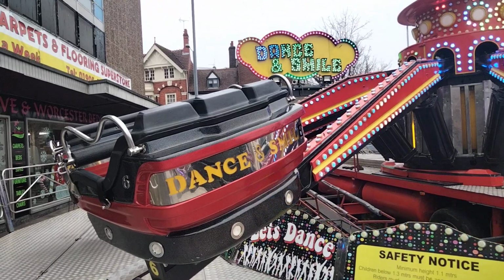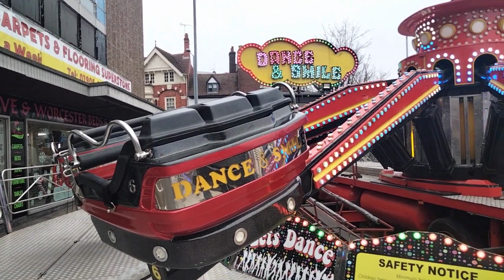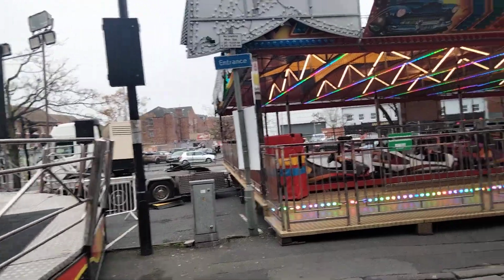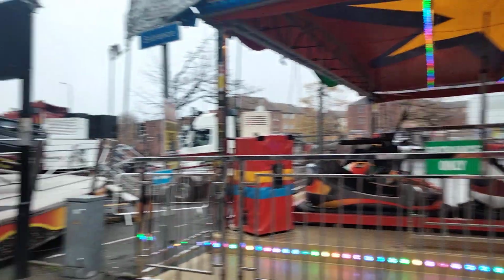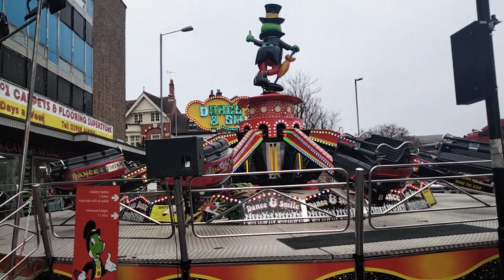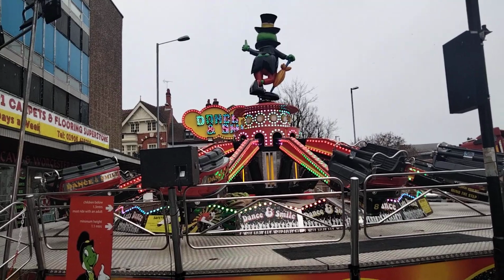Dance and Smile. Really good set of frogs, this one. I'm not saying it's any better than a lot of frogs you get around the country, but when you've got operators like this who know how to run a set of frogs, this one is undoubtedly the best one in the country as far as I'm concerned. Runs a really good cycle and runs it ever so well.